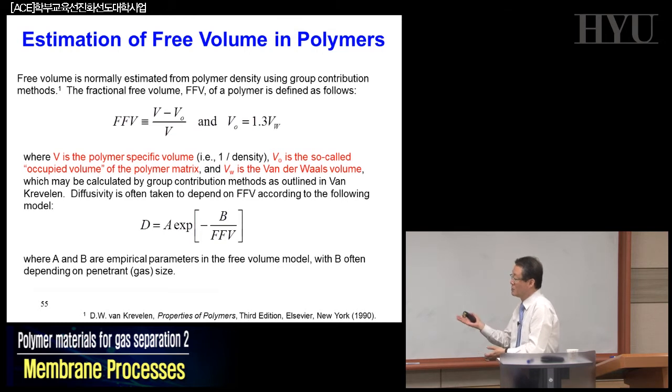Okay? So next page, I think we will be able to show you how we can calculate this VW. You know, because you know the fraction free volume, then you can calculate the diffusion coefficient as well by knowing the density and the van der Waals volumes. Van der Waals volume can be calculated, as I mentioned, if you know the exact chemical structure of the polymers.